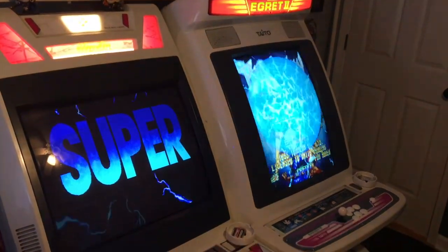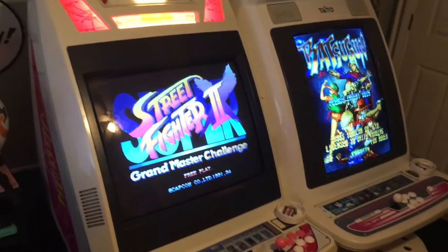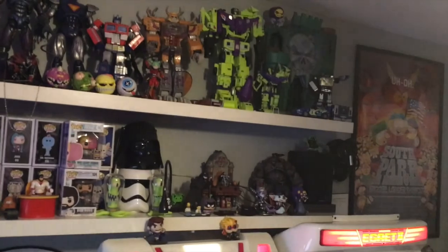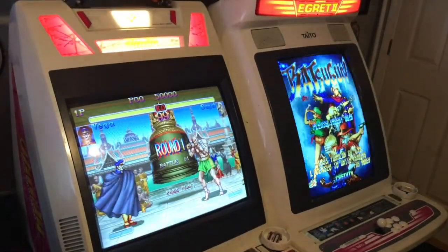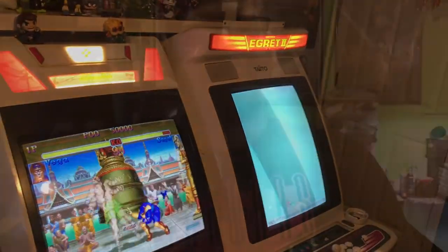Really, really cool. Batsugun's fun. Glad to get the Pi JAMA up and running so I can play some cool games. But that's pretty much it for the actual game room / office. So now I'm going to take you guys out to the lab where I actually fix some stuff, or try to at least. So let's check it out.